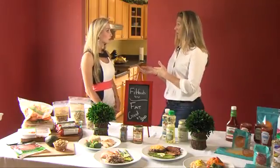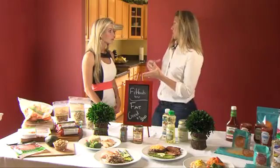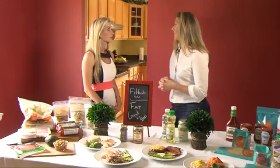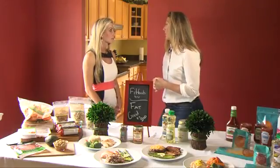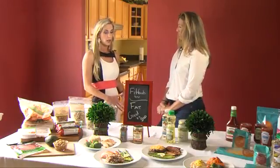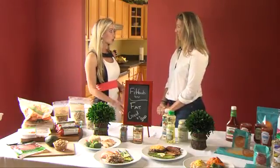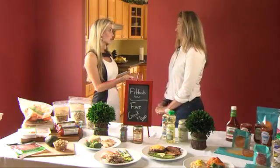Now, on the unsaturated fat side of things, we are dealing with polyunsaturated and monounsaturated fats that come in the form of vegetables, and some fruits, coconuts, avocados, walnuts, nuts and seeds, those types of things. And I've been reading a lot lately that we're not to be so much concerned about unsaturated fats anymore. What is your take on that?